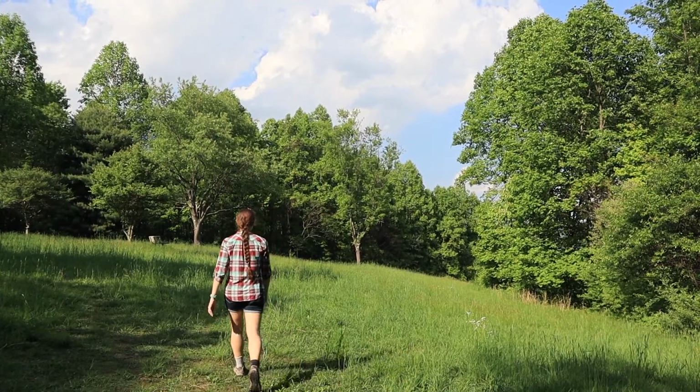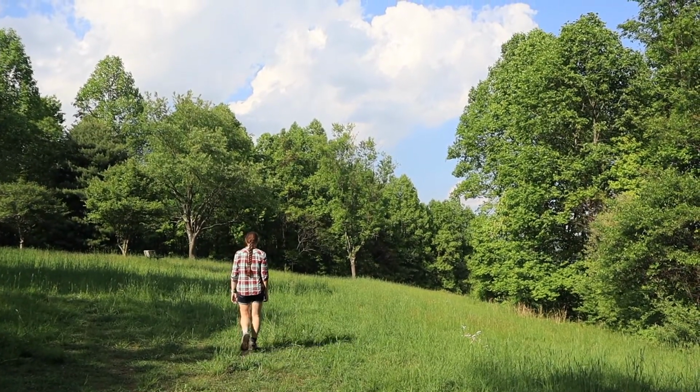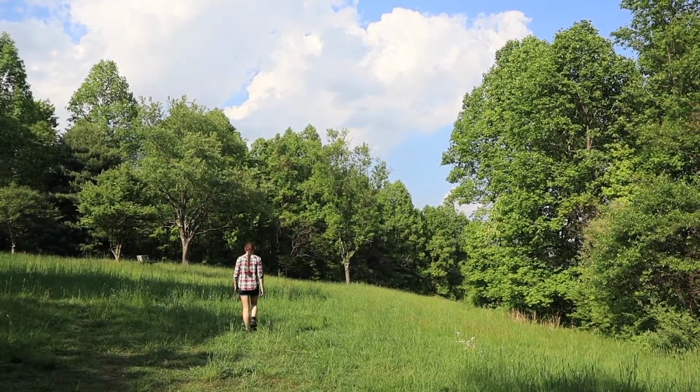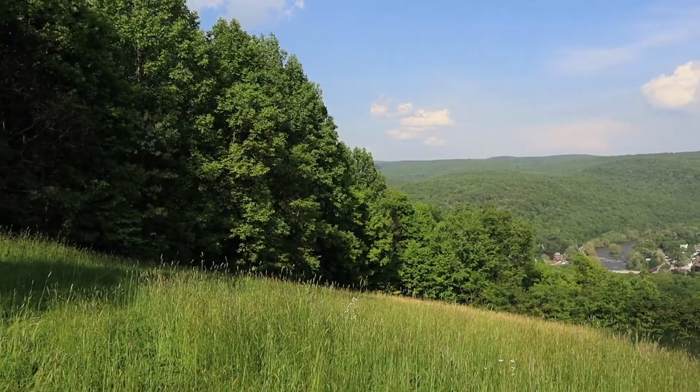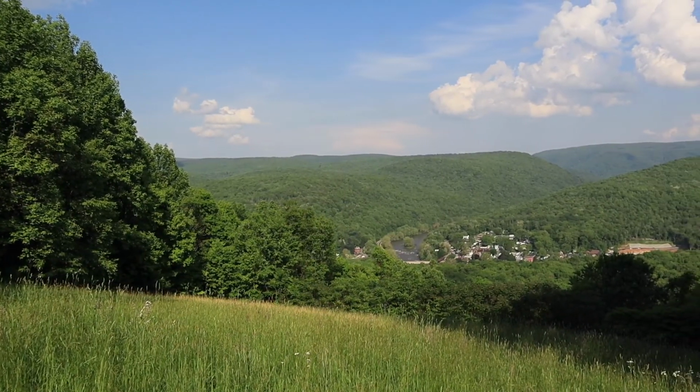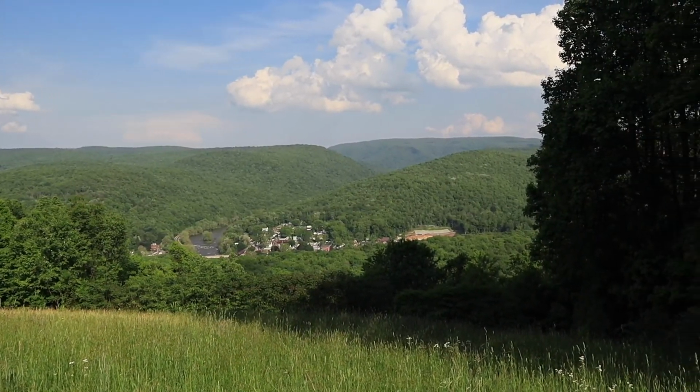We just left Jonathan Run Trail and we just took a quick drive over to Tharp Knob picnic area, and just right off from that, going towards the Kentuck Trail, there's a little scenic overlook and you have this beautiful view of the town of Ohiopyle below.